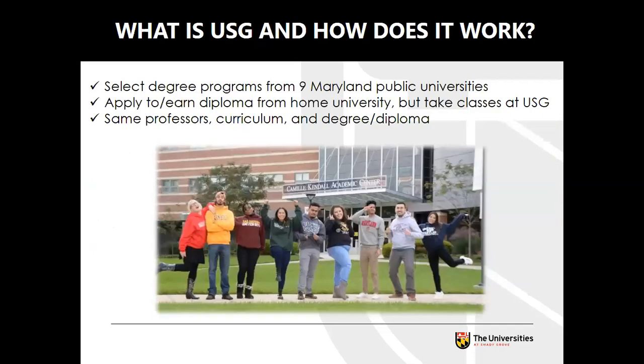So for starters, what is USG and how does it work? USG is a full-service campus located in Rockville, Maryland in Montgomery County. We offer select degree programs from 9 Maryland public universities all on our campus. Students apply directly to the university offering the degree that they are interested in earning, but on the application, they choose Shady Grove as their preferred campus location. They get the same professors, the same curriculum, and the same degree and diploma as if they went to that main university's campus. However, instead, they are able to benefit by staying in the county, near to home and work.